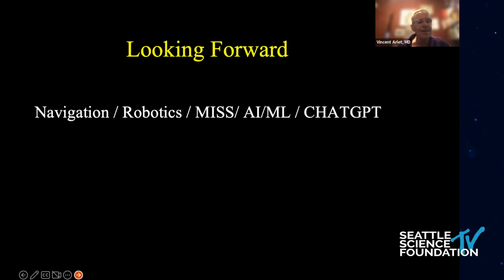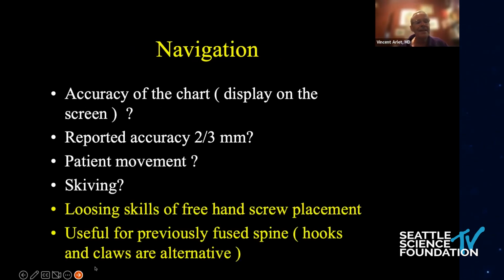Navigation. So how about navigation? I think navigation can be great, but in my own experience, every 2 or 3 months I was called into a room by one of the surgeons I work with because the navigation system doesn't work, and asked: can you go and help him put in the pedicle screws? So I had to go and help my colleagues put in pedicle screws in a conventional fashion because the navigation system doesn't work.